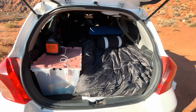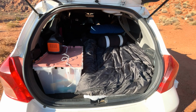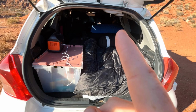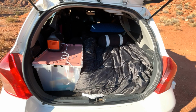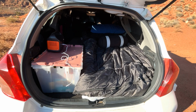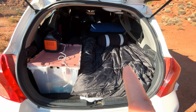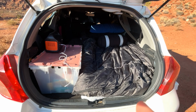So what I did was I took the two cushions from my RV that my mom made and I put them in an L shape. So one's long ways and then the other one is lengthwise. And I can sleep really comfortably in there as long as my front seat is up and I have pillows. So this is my bed right here with my sleeping bag, which is goose down.